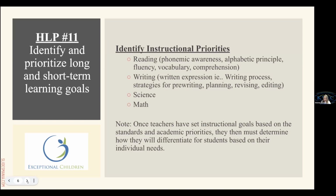The same thing for science. There are many components of science. Some of those things are prerequisite skills they need. Some things are procedural things. Some are being able to apply. We have cross-cutting standards. There are all kinds of different pieces in science that students might need to know.